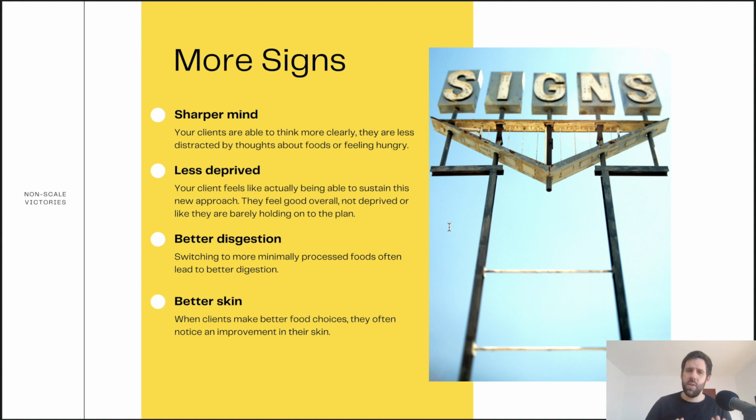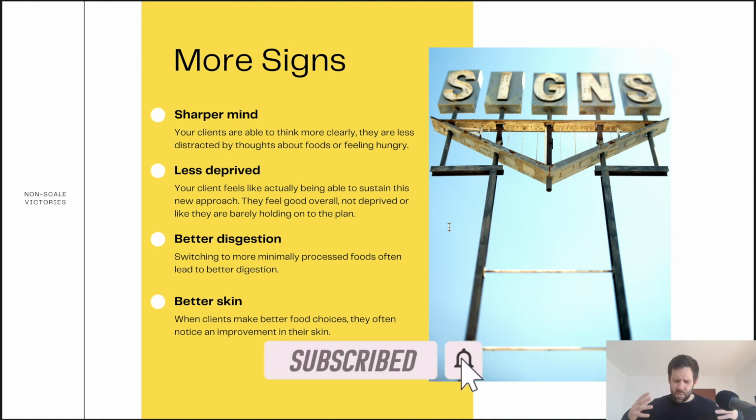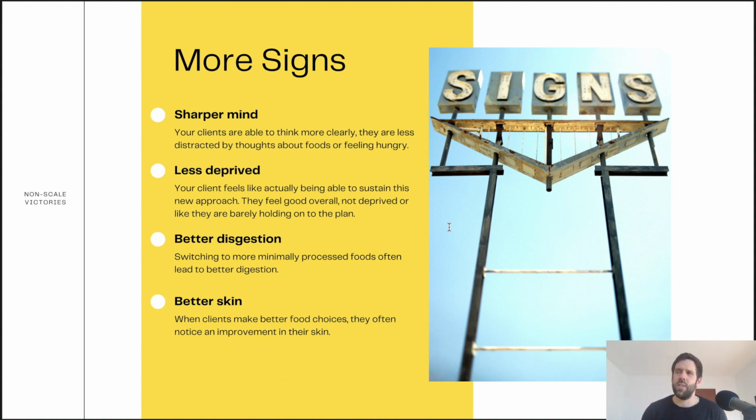Another part is they feel less deprived. So often when you're doing these crash diets, you have this experience of, I have to give everything up just to reach this goal. And I actually just count the days until I can finally eat chocolate again because I'm on a super restrictive diet. So if they feel less of that and it's more like a lifestyle, something that they can do for a long time, that's a great sign, not only for progress, but also that the intensity and difficulty of the program is just right so they can continue with it for a long time, and that's our goal.